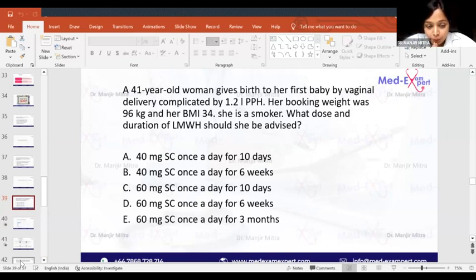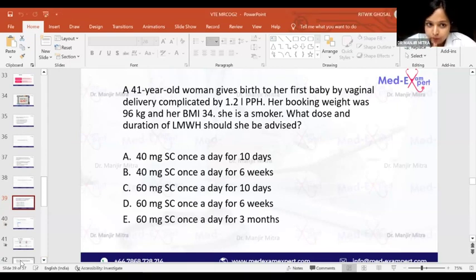Okay, just fragment up the question. A 41-year-old. Yes, that's a problem. Score 1. Gives birth to her first baby. Not a problem. Vaginal delivery, not a problem, complicated by a 1.2 liter PPH. Yes, that's a problem. We score her 1 more, so now the score is 2. Her booking weight was 96 kgs.